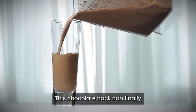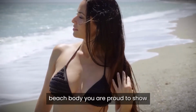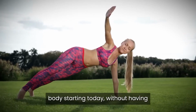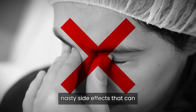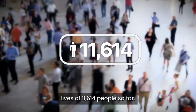This chocolate hack can finally get you the body of your dreams, helping you fit into all those sexy outfits you watch other people wearing. You'll soon be able to achieve a beach body you are proud to show off and never have to worry about what your loved ones really think about your weight ever again. This can transform your entire body starting today without having to change your diet, hit the gym for hours on end, or experience nasty side effects that can leave you feeling nauseous or weak throughout the day. Just like it has already changed the lives of 11,614 people so far.